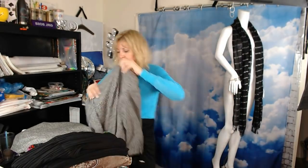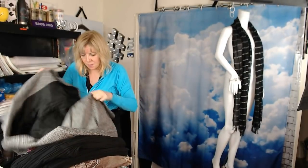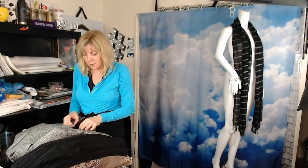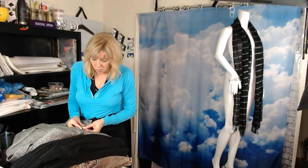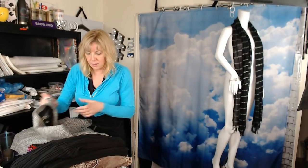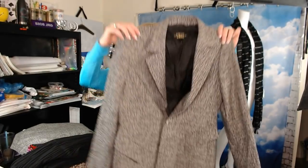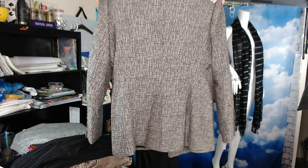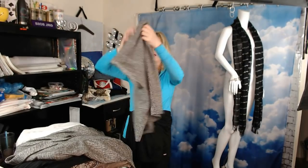Wait a minute. Let me look at this, you guys. Hang on. What do we got? It's a 4-button. It's not double-breasted, so that's good. The buttons do not have the logo on them, but they are etched. They are better quality buttons, and they are etched. And this one was actually made in Germany. So... it's tailored pretty nicely. I buttoned it crooked. And it's got the matching skirt.